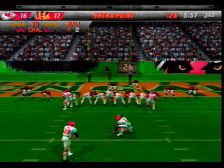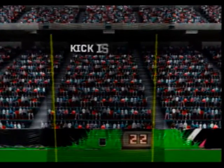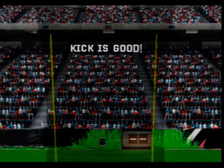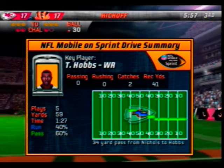Kelly comes in for the point after, which will knot it up. The point after is good. Good drive to start the third quarter, John. The coaching staff made some good adjustments in the locker room, and they came out moving the ball well. Now the defense has to make their adjustments to keep these guys in check.